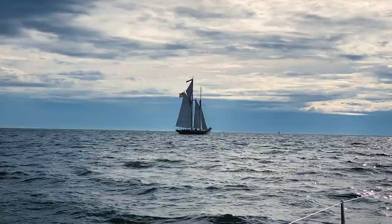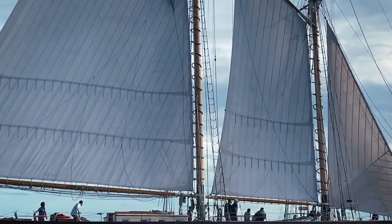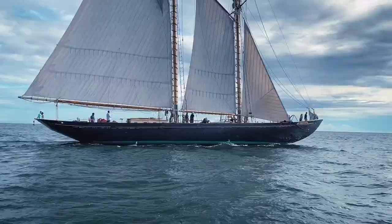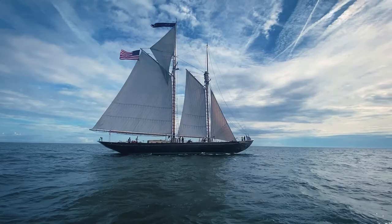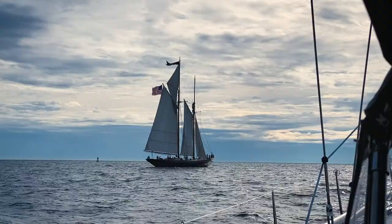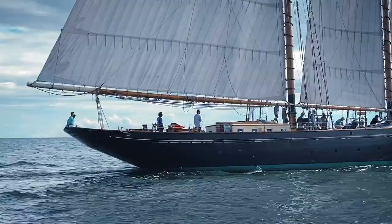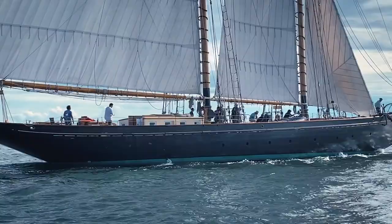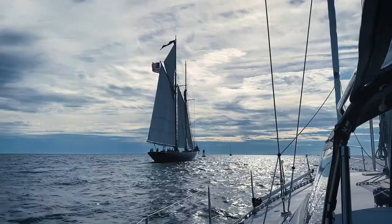Meet Schooner Virginia, a wooden replica of the pilot Schooner Virginia. The owners of Argo, the boat we're racing on, are friends with the captain of Schooner Virginia. This vessel is 122 feet, 37 meters, overall, and 84 feet, 26 meters, at the waterline. Has a beam of 23.25 feet, 7.3 meters, draft of 12.25 feet, 3.73 meters. She is a two-masted schooner, seven sails, and sails with a crew of 10.